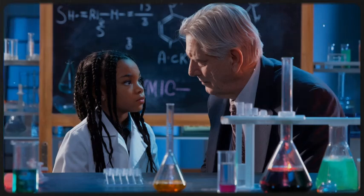A brilliant student stands in a futuristic chemistry lab, surrounded by advanced scientific equipment and holographic molecular models floating in the air. They wear a sleek, modern lab coat with their name embroidered on it, safety goggles resting on their head. In front of them, a groundbreaking chemical experiment is taking place.